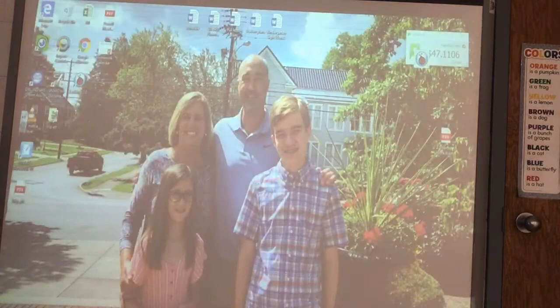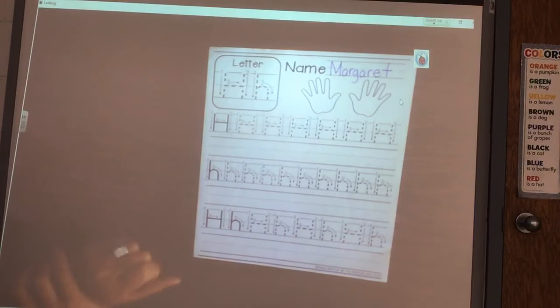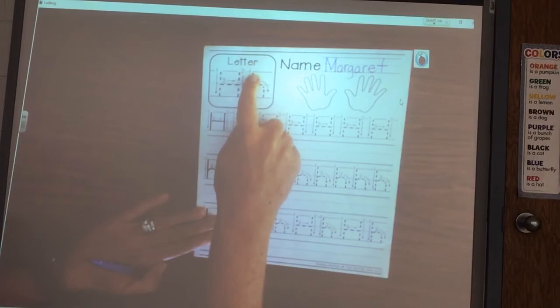Boys and girls, we are going to write the letter H. I've already got my name at the top. I'll give you the directions and then you can write it after me if you don't have your things out yet. Uppercase H is going to go straight line down, straight line down, across in the middle. Lowercase h is also a tall letter. It's going to go from top to bottom, then come back up and curve it around.